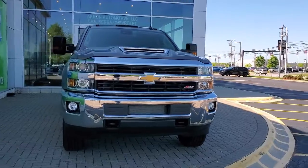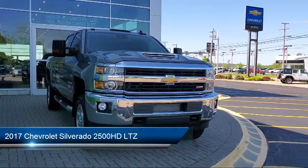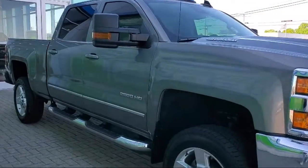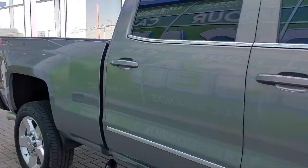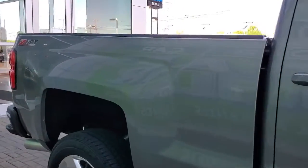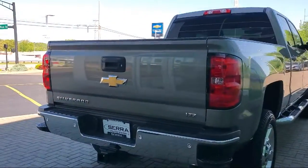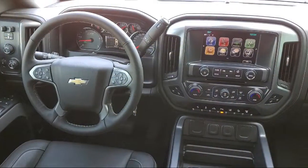It comes equipped with Preferred Equipment Group 1LZ, LTZ Plus Package, Climate Control, Sirius XM Satellite Radio, Heated Leather Wrap Steering Wheel, Chrome Bumpers, OnStar Guidance Emergency Communication System, Heated Door Mirrors, Exhaust Brake, Heated Front Seats, and has less than 5,000 miles on the odometer.